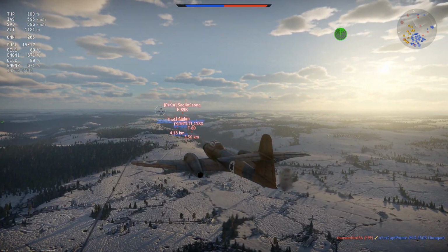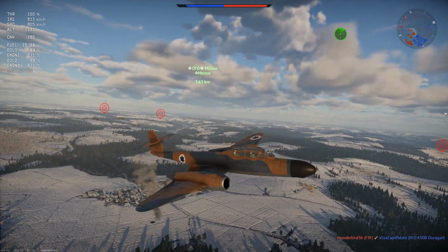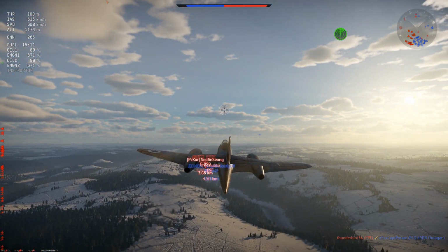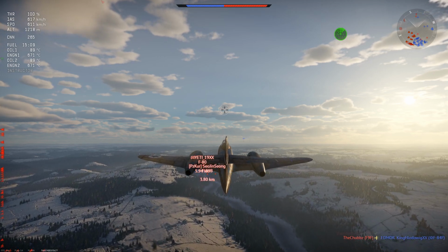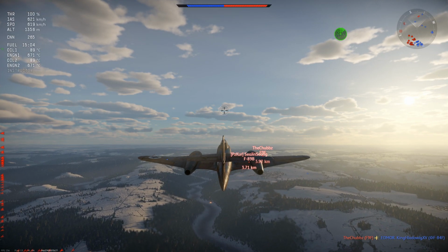So the last couple minutes have basically just been spent turning. And that entire time I maintained 500, 600, sometimes 700 kilometers an hour throughout the dogfights. And that reason right there is exactly why this aircraft is so strong. And it makes this thing really fun to fly.